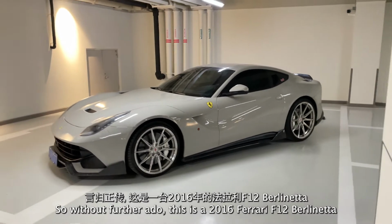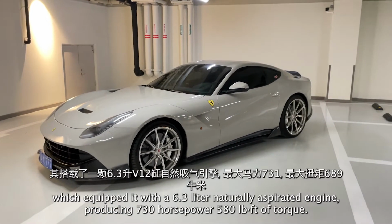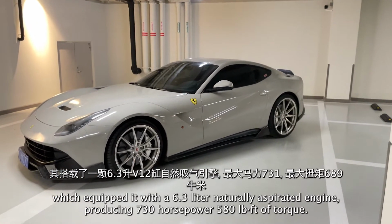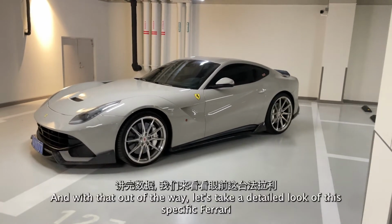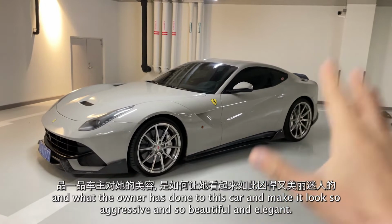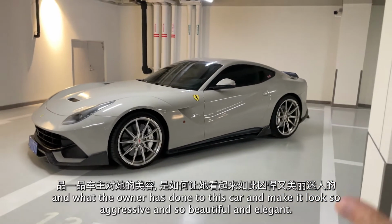So without further ado, this is a 2016 Ferrari F12 Berlinetta, which is equipped with a 6.3-liter naturally aspirated engine, producing 730 horsepower and 580 pound-feet of torque. So that's all numbers. And with that out of the way, let's take a detailed look at this specific Ferrari and what the owner has done to this car to make it look so aggressive and so beautiful and elegant.